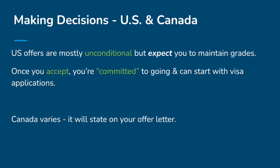So, making decisions. It's important to understand that when you're accepted, it's an unconditional offer, but you are expected to maintain your grades at a similar level. All right? So it can be rescinded. It's not very common, but it can be rescinded. Once you accept, you are pretty much committed to go and to start with your visa applications.